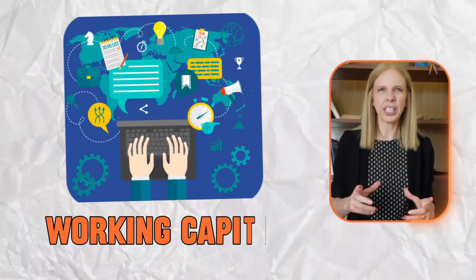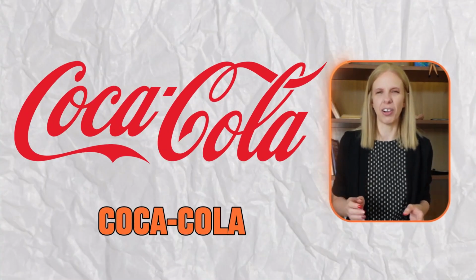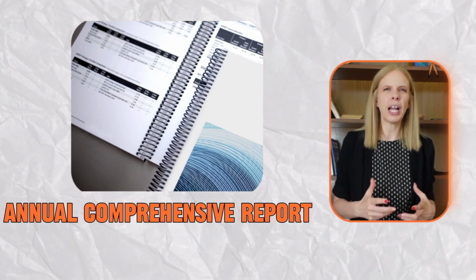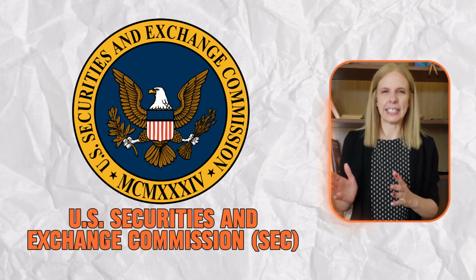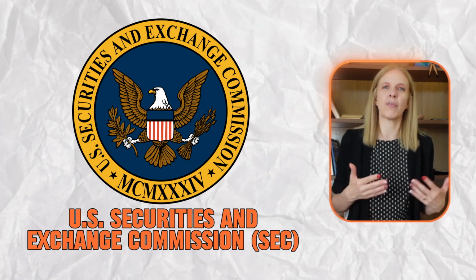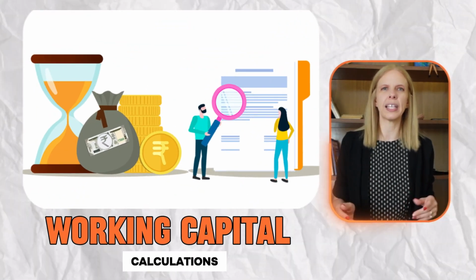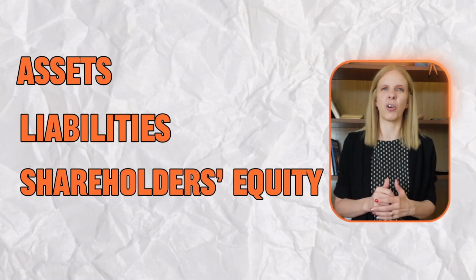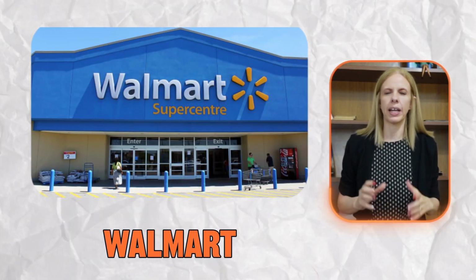Let's see the working capital calculations in real life with Walmart and Coca-Cola examples. You can find the information in the 10K. This is an annual comprehensive report that the U.S. Securities and Exchange Commission requires from public companies to show their financial performance. To see the working capital calculation, we need to head to the balance sheet that contains assets, liabilities, and shareholders' equity. Here we have the working capital calculations for Walmart and Coca-Cola.